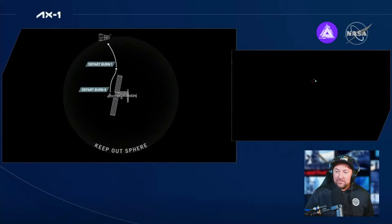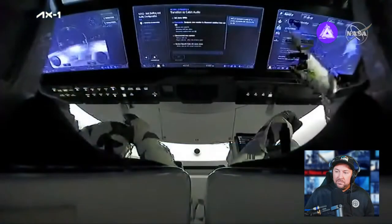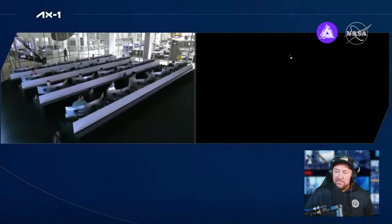This burn is the last that will take them out of the keep-out sphere and the approach ellipsoid, which you heard mentioned on the communications to the crew. It means that a lot of the flight rules for having those suits on during this particularly dynamic phase of flight, with the undocking burns separating from the International Space Station, have concluded. So they're good to take off their suits. It's a 16-hour ride home, so they'll want to be comfortable, get out of those suits and stretch.